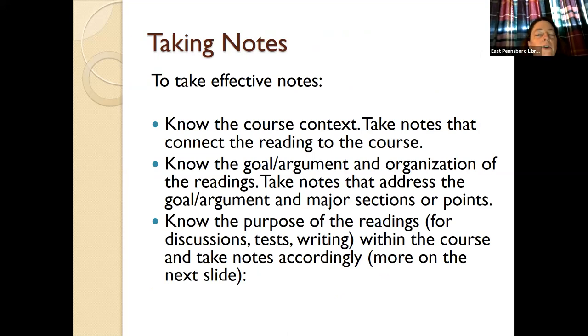I asked you to take notes, and part of the process of note-taking happens while you are reading, but part of it can also happen and should happen when you are done reading.